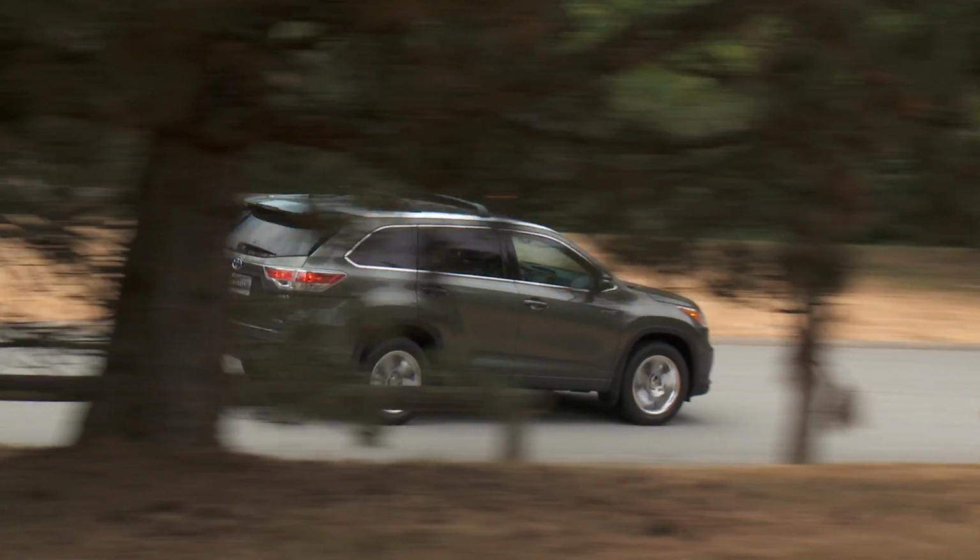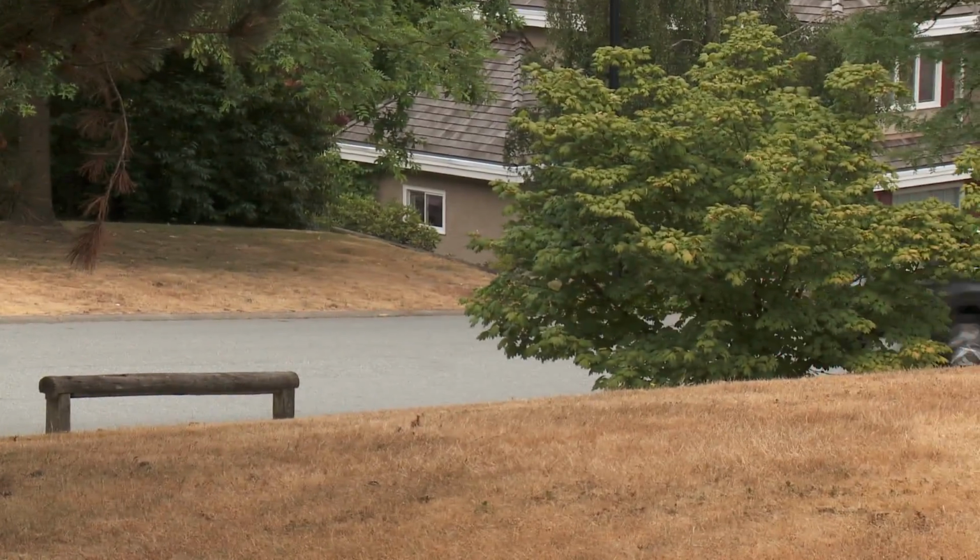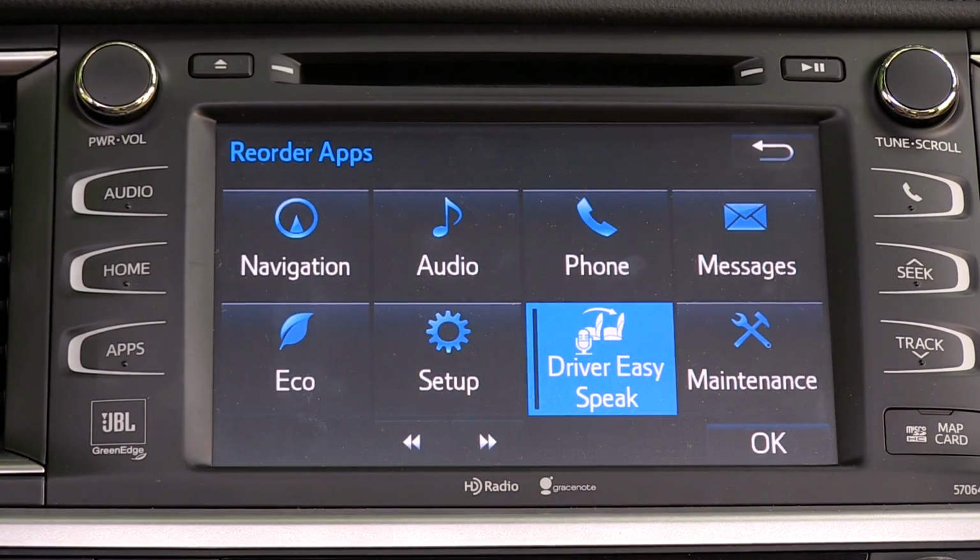There's one cool feature on this Highlander that is optional. It's called Driver Easy Speak. Push a button on the head unit and a speaker picks up your voice and broadcasts it through the stereo system to people sitting in the back so they can hear you loud and clear.